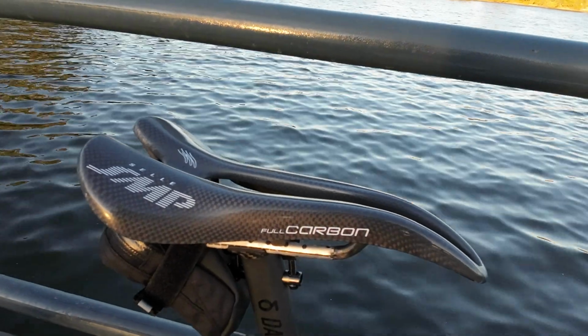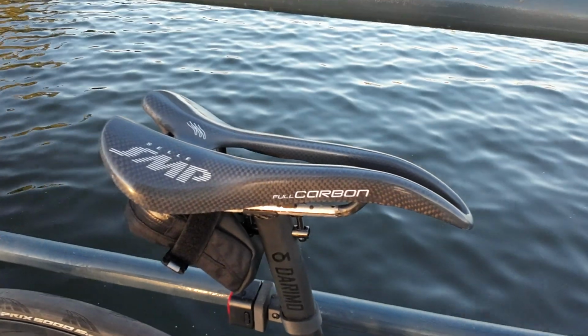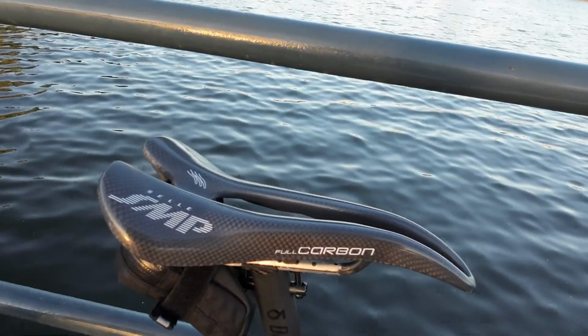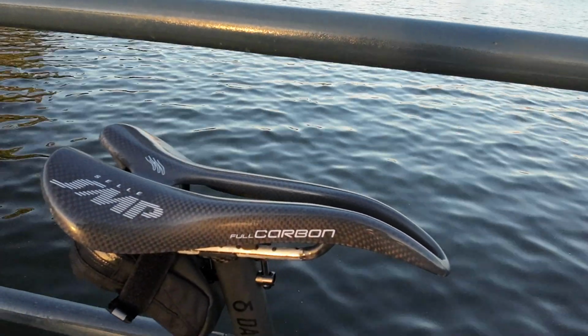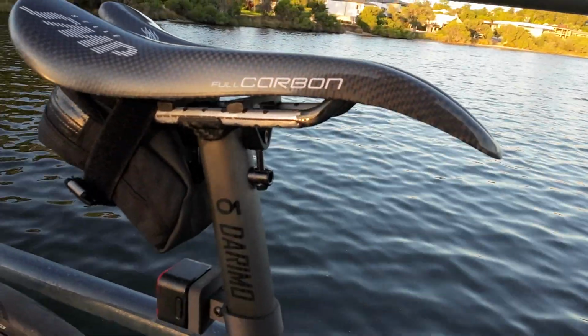Absolutely love the Sella SMP saddle. It's not for everyone. If it fits your bum, it fits your bum. But for me, I love it. It's a little bit expensive, but it looks great and it works great. The next one is the Darimo seat post.